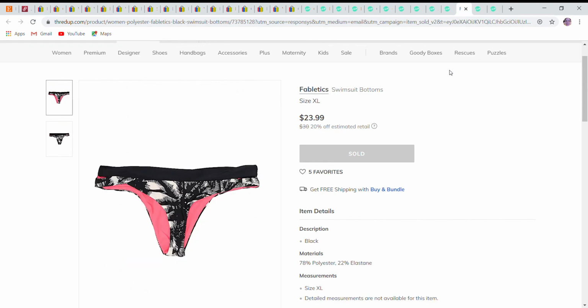Fabletics swim bottoms, and these sold for $23.99 with 20% off, and I received $3.27.